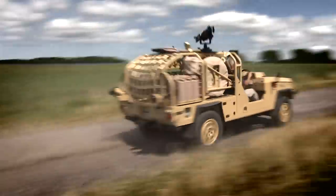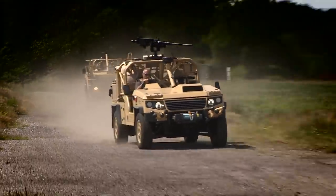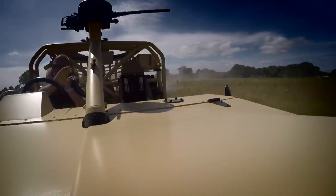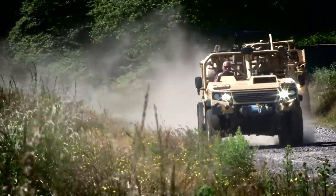Even at full weight, it can go from 0 to 60 miles per hour in under 15 seconds, leaving its big brother trailing. A fast road out isn't always an option. Sometimes the terrain is more challenging.